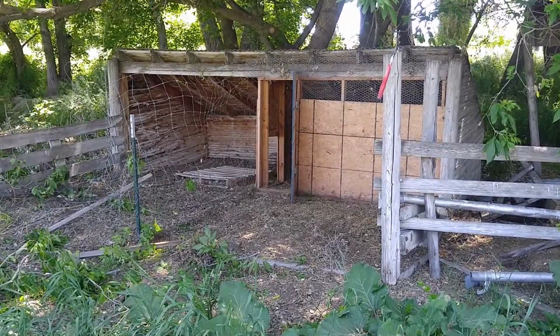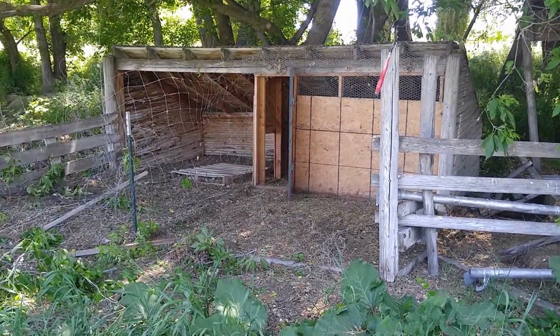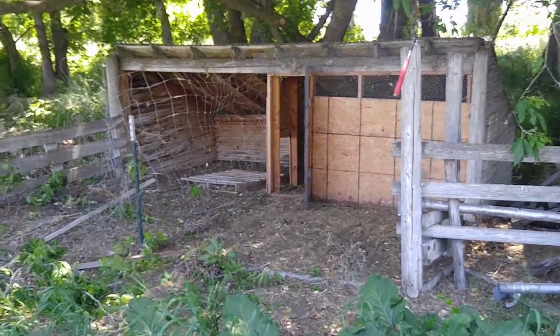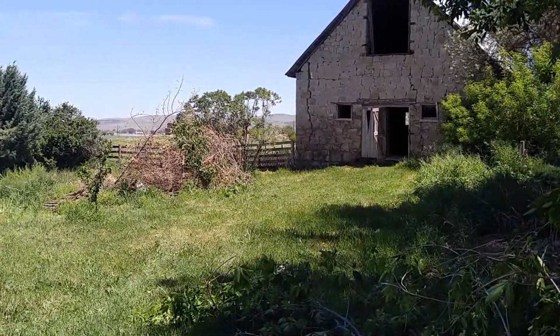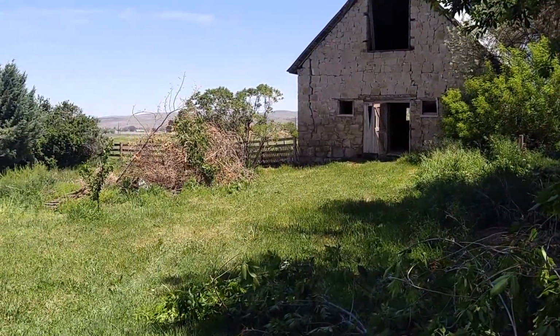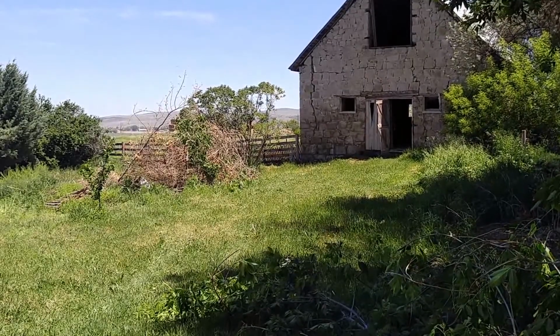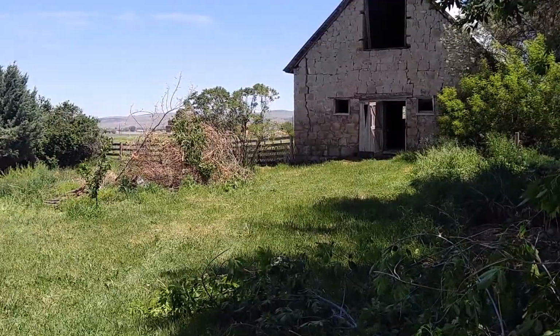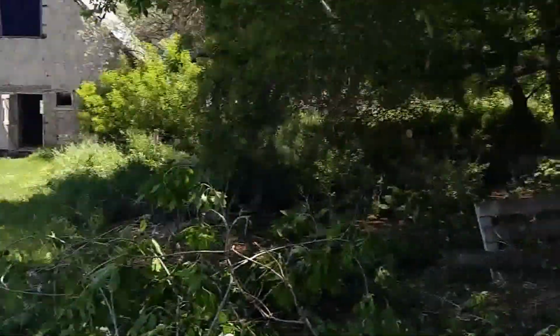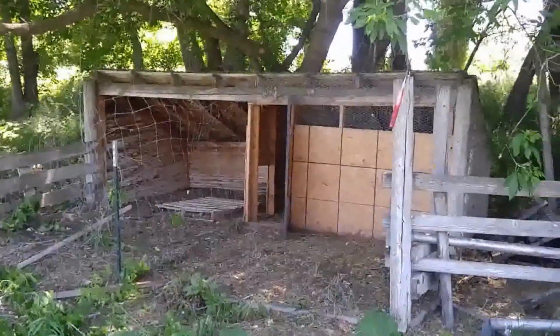But what we're doing right now is I'm moving where we had the pigs. We used to have the pigs over there next to the barn. It was just too big. There wasn't enough shelter, too far away for water, just a big hassle where they were at, but it was convenient at the time.